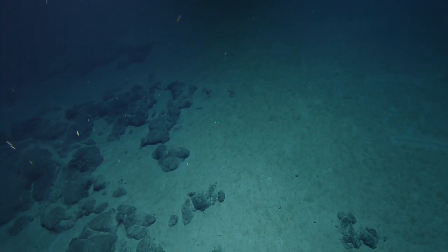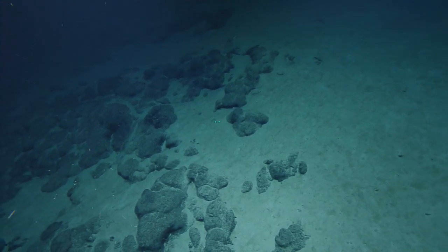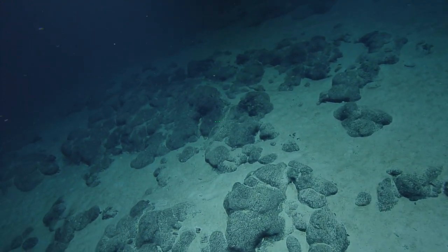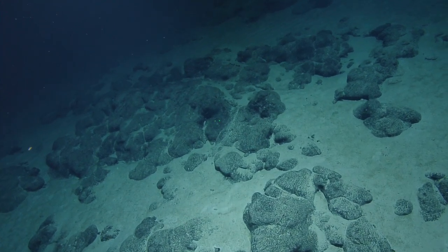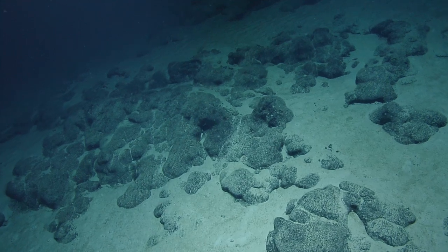Do any jellyfish make it down this far? Oh yeah, absolutely. We've seen several little ones flit in and out of the camera in the corners, tiny ones that we haven't gotten a good look at. But yeah, ctenophores and jellyfish unquestionably still get down here.